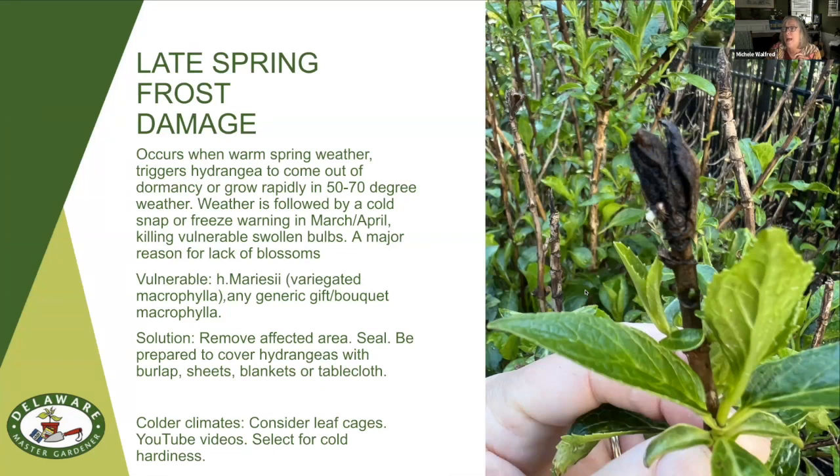This is what late frost damage looks like. So that variegated hydrangea that I showed you, this is it. This is that shrub. It's not variegated up at the top, but it is down at the bottom. But this is frost damage. Look at the blackness. We had a few days of nice, warm, wonderful weather in March. And then reality hit and the weather returned and boom. So I lost 10, 20% of possible blossoms because of this, because I didn't cover it. So that's what frost damage is.